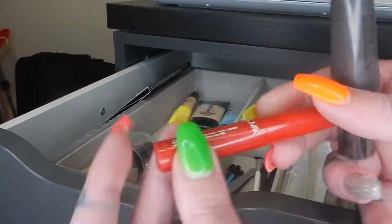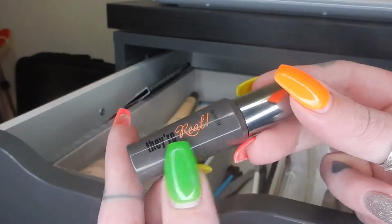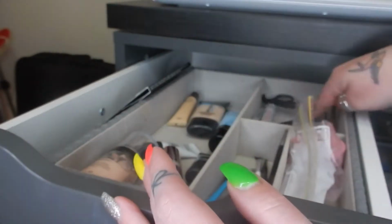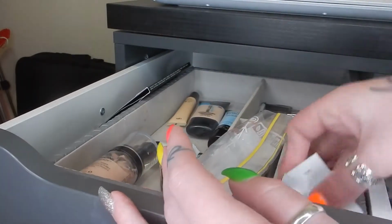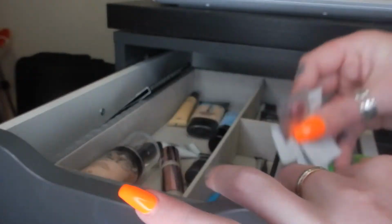For mascara, I currently have the NARS Climax and a Benefit They're Real going. And then we've just got some tools in the back, so eyelash curler, etc. In here is normally where my lip products go, but I did just clear them out. We have all of these little samples from NARS that I am trying to work through at the moment. This is what they came in.